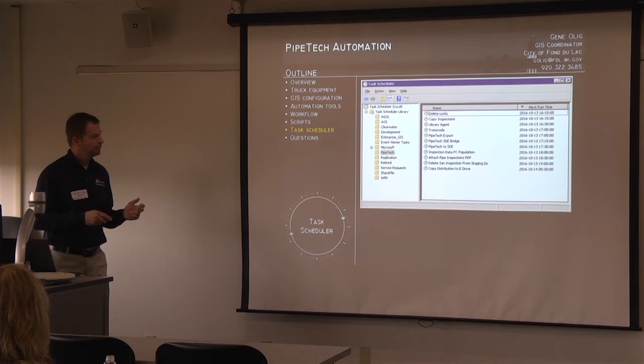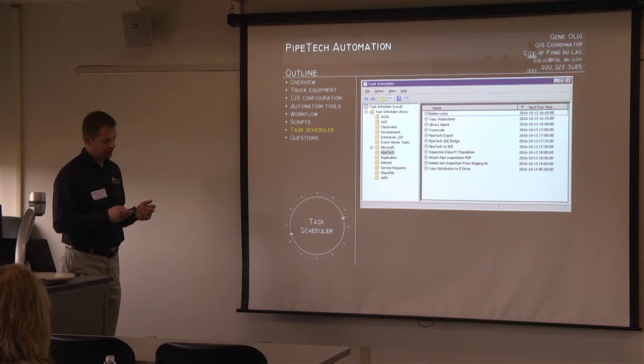And then, yeah, that's pretty much it. This last one just basically copies data to the truck from the server.